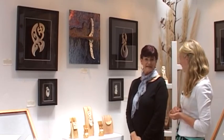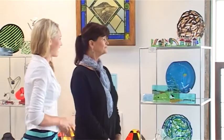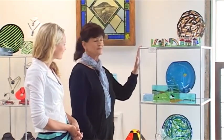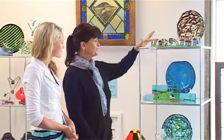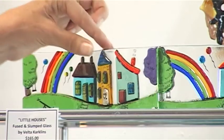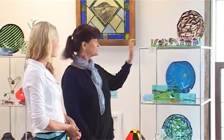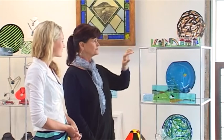Wow, they are absolutely stunning. And you've got one more piece to show me? Yes, let's go and have a look. Oh wow, I love the colour of these pieces. Well, Aimee, this is done by a very experienced glass artist that we have in the shed, and these pieces especially are extremely popular. They are done in the stained glass method of fused and slumped glass. Everything is glass. It's all hand painted and no two are the same.